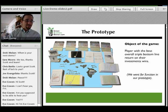So this is the prototype. The objective of the game is simply to be the player with the best overall triple bottom line return on their investment. You can see the basic layout of the board. It's going to be kind of an ocean with the Hawaiian Islands on it. There's a professional designer working on the game right now, so we'll have a very beautiful board, and obviously all the cards and everything will be redesigned through a professional service firm.